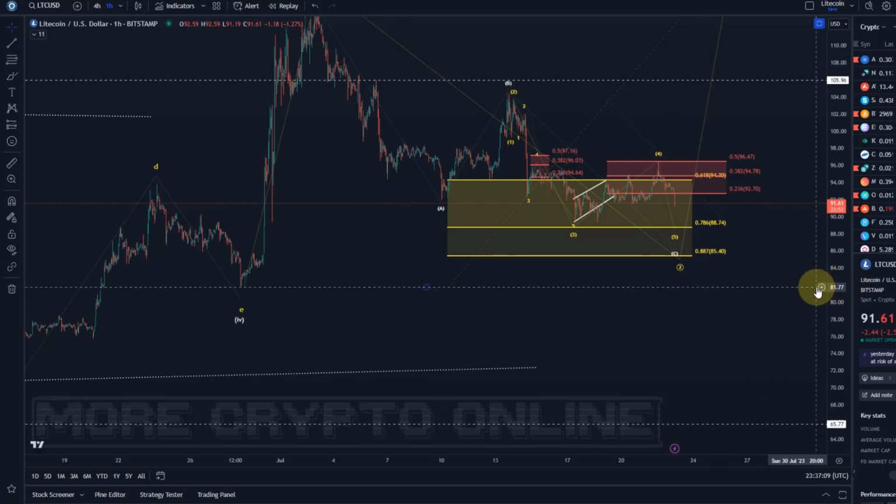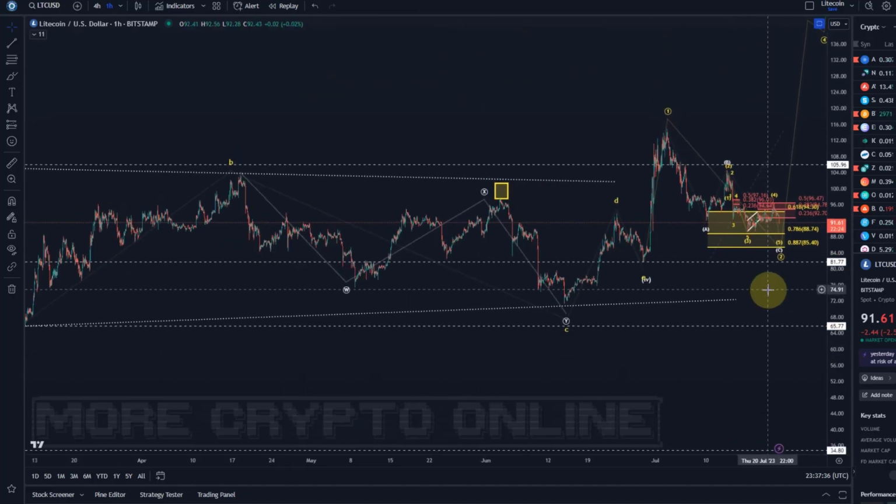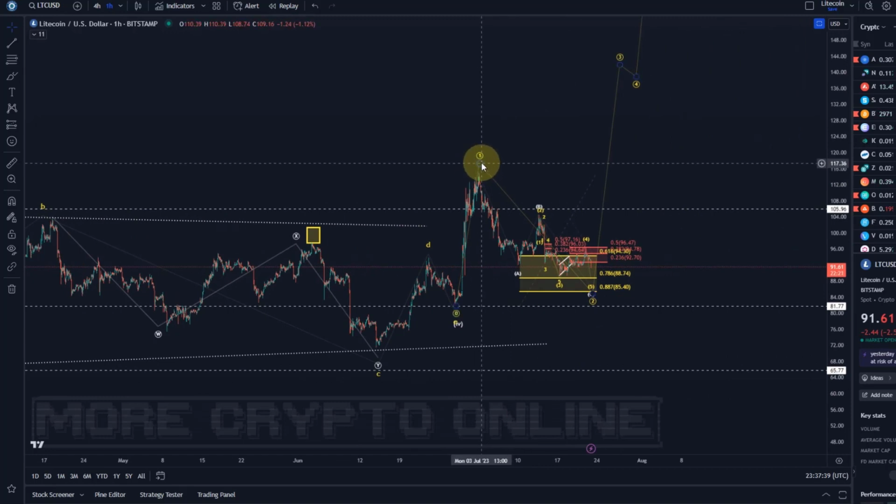That's really the make or break point, because below that level, I cannot uphold the idea anymore that we had a wave 1 to the upside of that June low, that this was an impulse. I can't uphold that below 81.77. That is the official make or break point. And therefore, we then have to assume that Litecoin already topped and might come back into the region around $50 maybe. So we will look at it then.